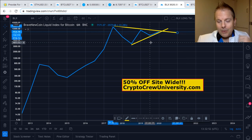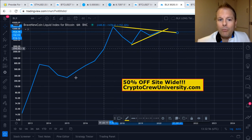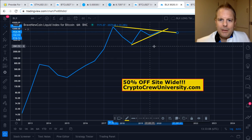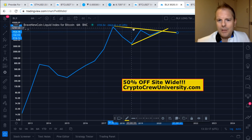Where pennants are historically bullish, they're continuation patterns. When you have a pull from the down to the up with a pennant, it's a large break. Not just any break. It's a large break to the upside. Let's make that very, very clear. A symmetrical triangle is a coin flip. It's a 50-50. But symmetrical triangles aren't preceded with a large bullish move such as this.